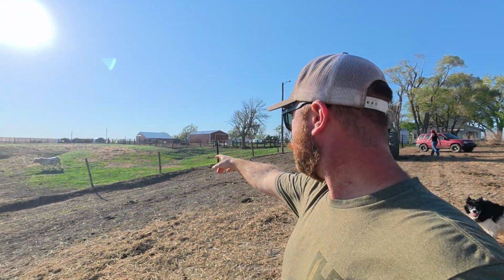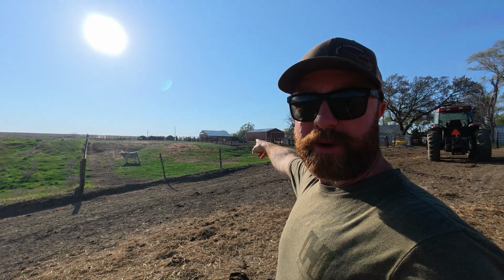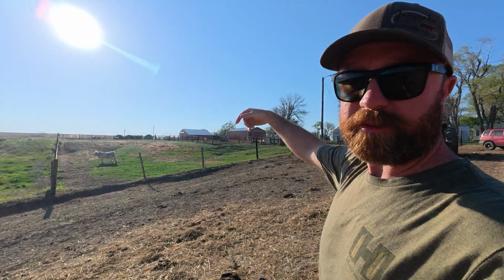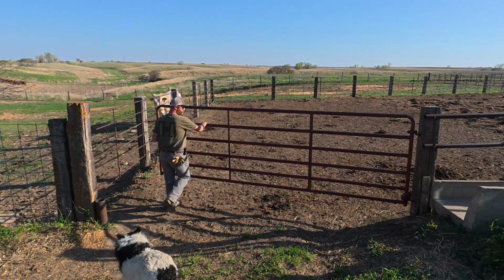These cows got more than plenty, I think. They're good for a while. Next is the bull here. We got to grab that bale ring, that feeder from that other pen, bring it in here, and then we'll have to find him some type of bale.